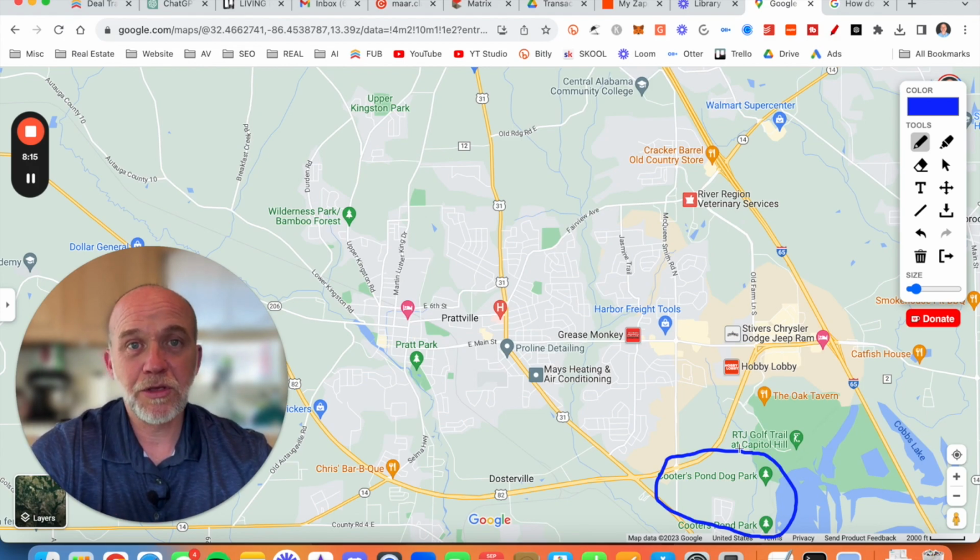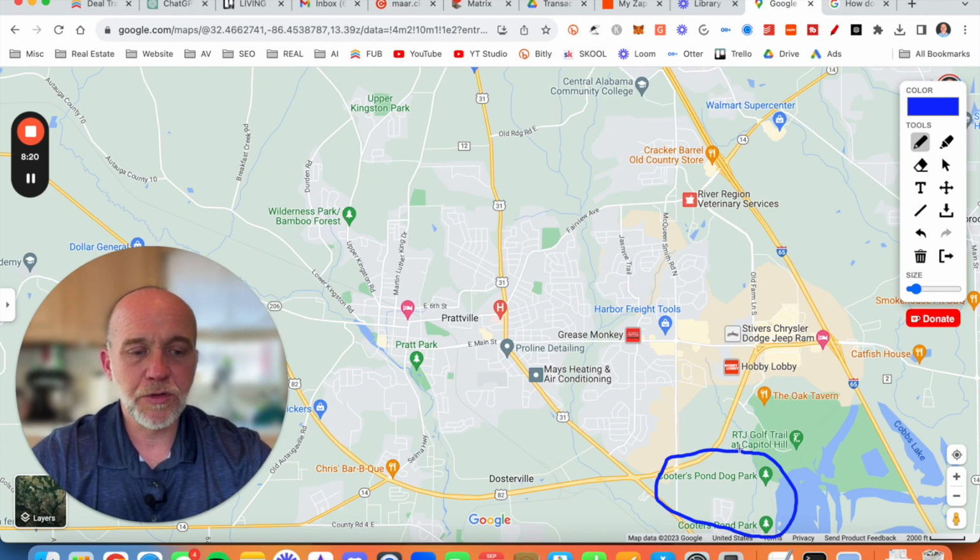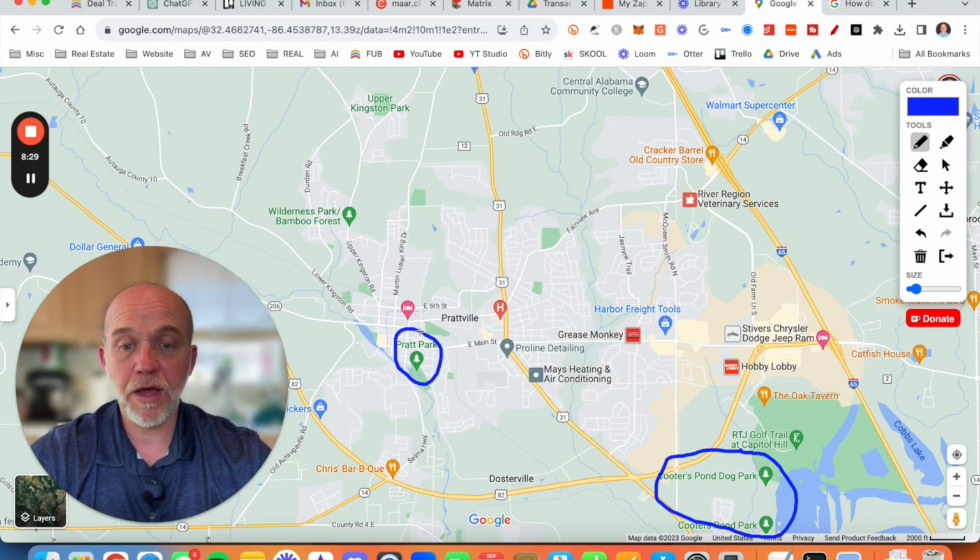So you really feel like you're kind of away from it all. And it goes near the river. And then they have a dog park out there. The other park that we're going to go check out is Pratt Park, right down here near downtown Prattville.